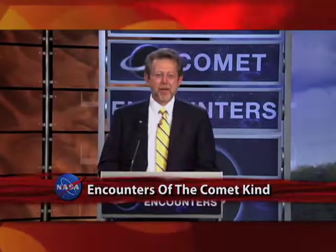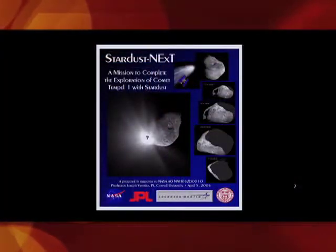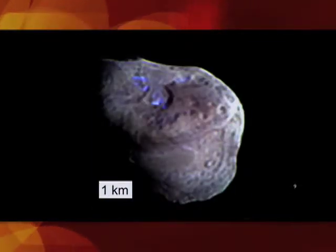Well, it's a very exciting event. We're here today to celebrate the 25th anniversary of our first comet encounter. NASA scientists and others from the fields of cometary studies came together to commemorate 25 years of comet discoveries and to look ahead at those we might encounter in the future during a unique symposium at the museum in Washington.